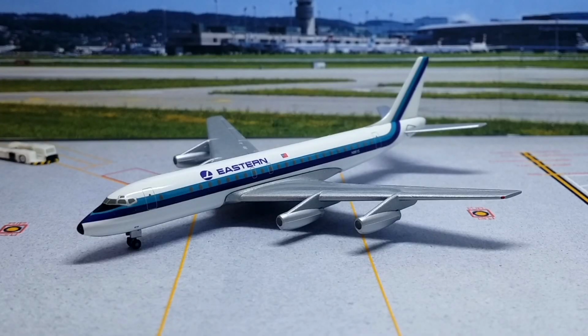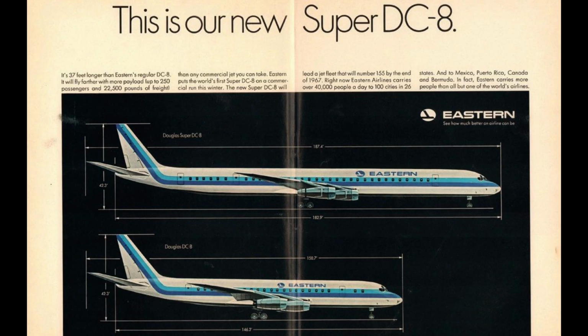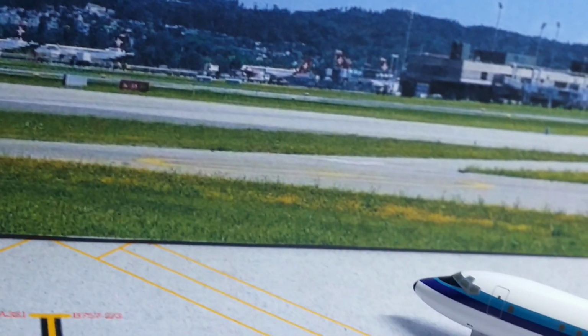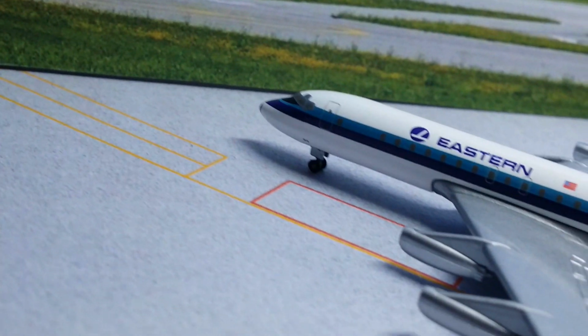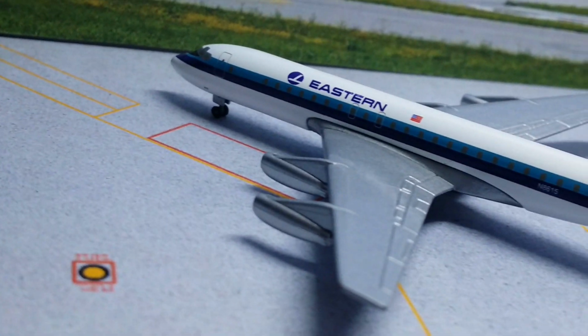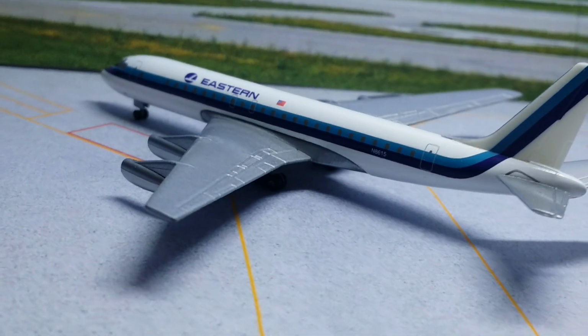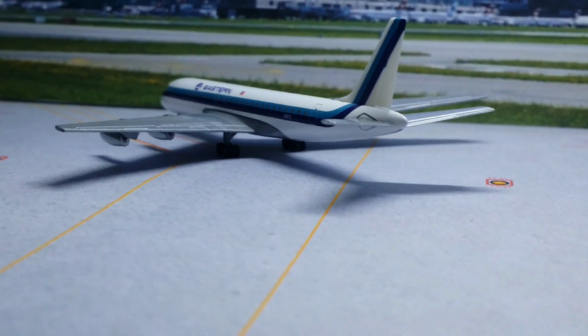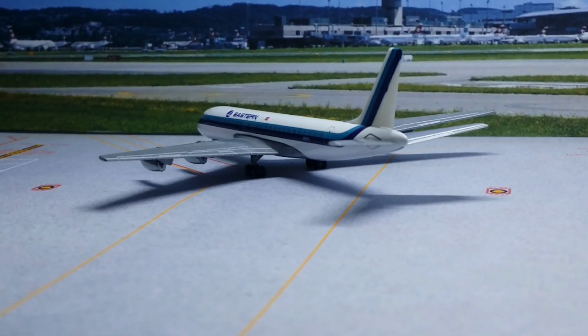Now this particular DC-8 is the -20, which is the shortest DC-8 variant, and the longer variants were known as the Super DC-8s. This DC-8-20 is in the Eastern Airlines livery. Together with Pan Am, Continental, and American Airlines, Eastern Airlines was one of the big 4 that existed until 1991 and were operating out of Miami, Florida.